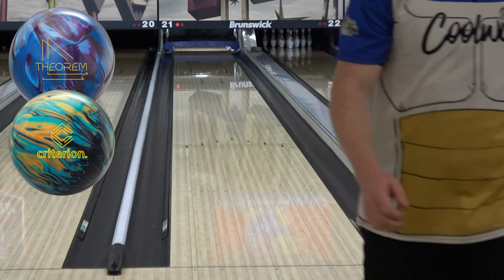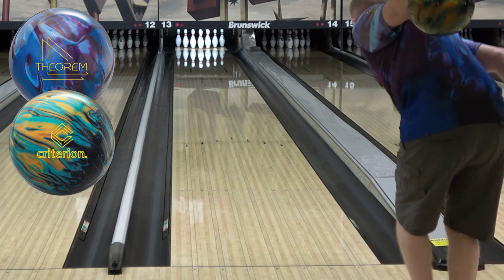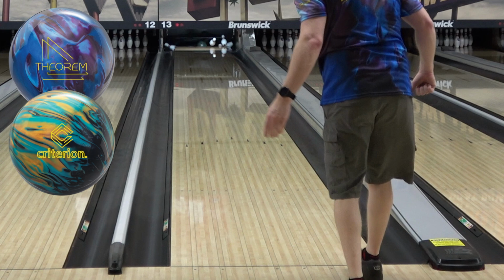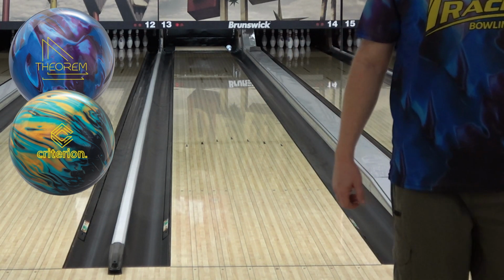This is why it's critical to have a sharp eye for reaction and watch absolutely everything, because otherwise most people are just going to look at the 2 balls and go, well, that's dumb. They're just the same ball but different colors. It can be hard to see on videos sometimes, but the Criterion Hybrid is quite a bit stronger than the Theorem Pearl in a couple different ways.